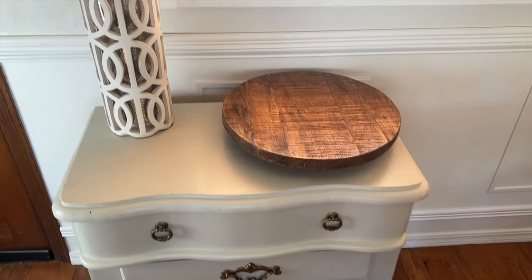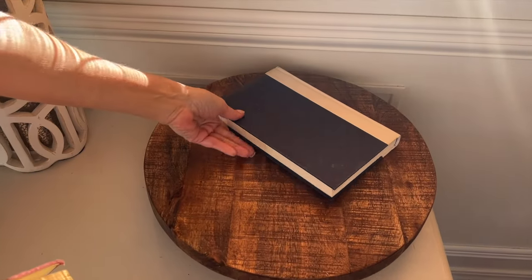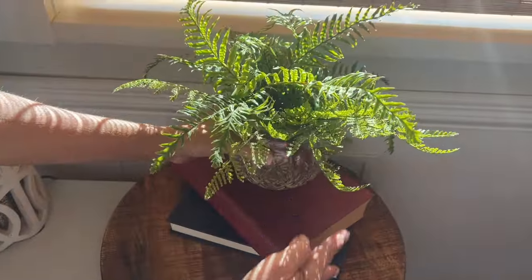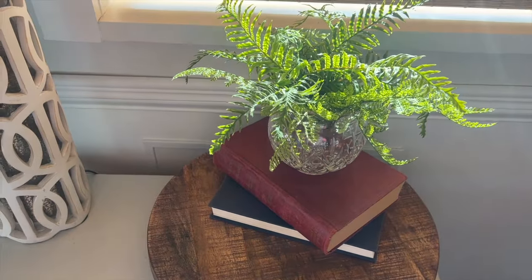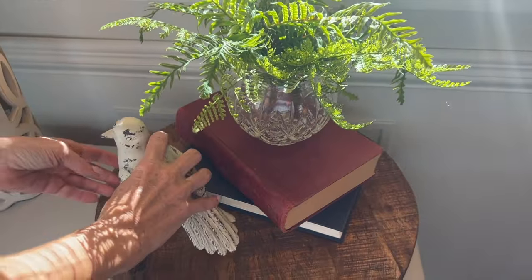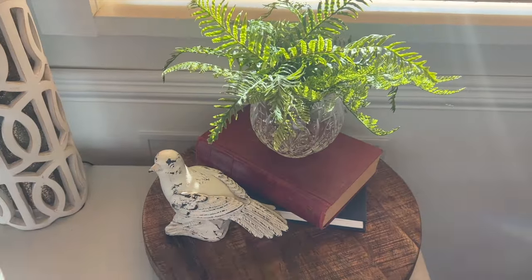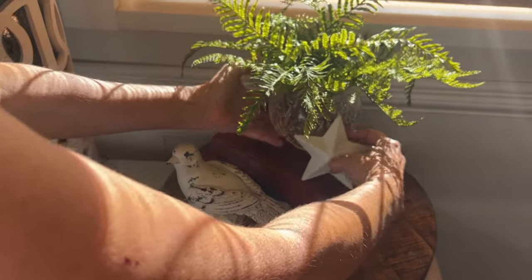Moving into just her dining room area, she has this little table. And so we thrifted this really gorgeous lamp, I'll get the words out in a minute, at a thrift store. And so she absolutely loves that. And then she has this Lazy Susan. And on top of that, my sister just added some books, this really pretty glass container with a fern, and then just this bird. And then to complete this look, the only other thing she's gonna add is this paper mache star. I think this look is so pretty.